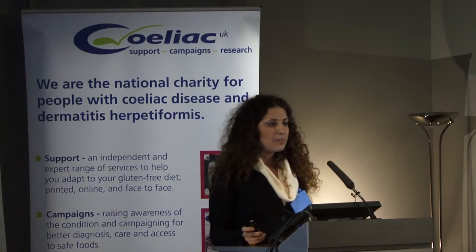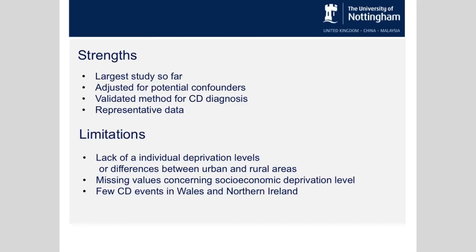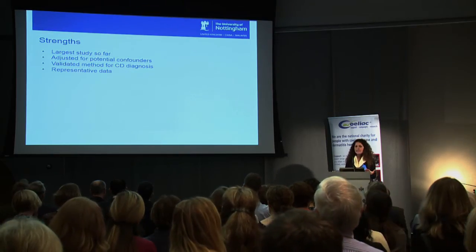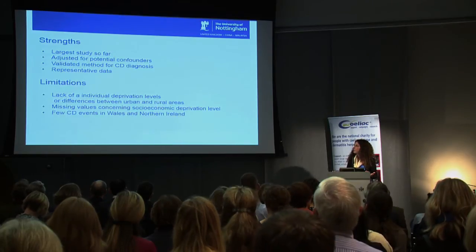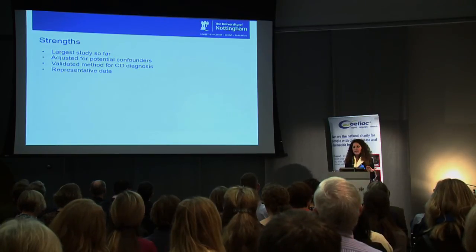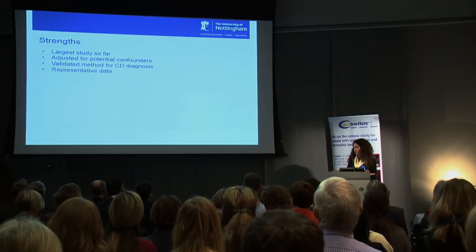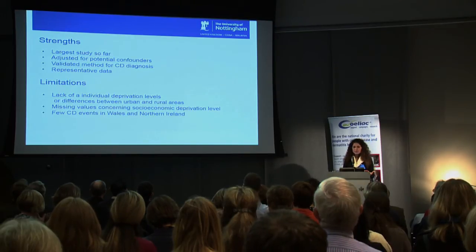Our study has some strengths. The main strengths are that it is the largest study conducted so far on this particular topic. We adjusted our results for potential confounders such as age, sex, calendar years. We used a validated method for celiac disease diagnosis, and our findings can be considered representative for the whole children population in the UK. However, there are also some limitations.